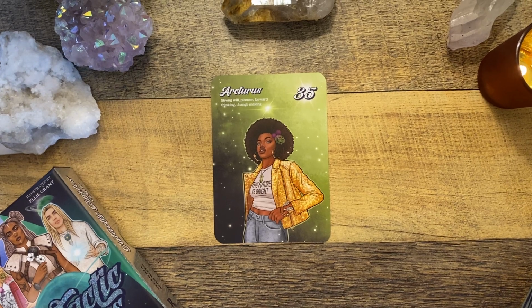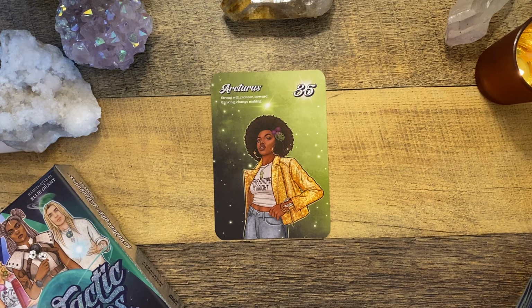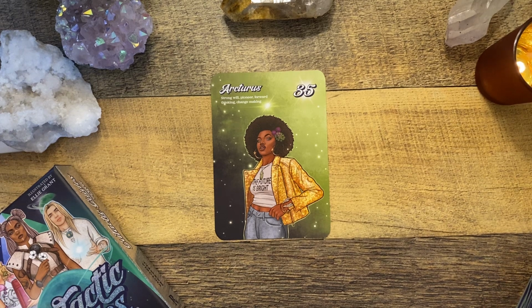Oops, hold on one second. There we go, I just bumped the camera. One of the brightest stars in the sky. I'm just gonna stop saying this word so I don't keep mispronouncing it. This star features prominently in ancient Greek mythology and has been made famous in modern day pop culture through Doctor Who, Star Trek, and Aliens.